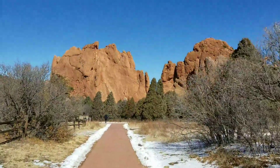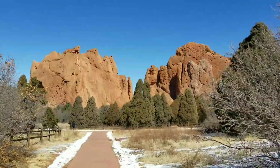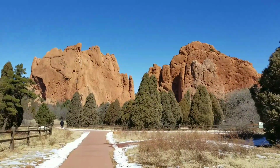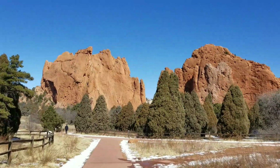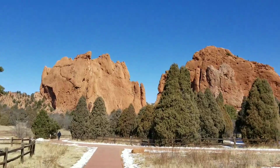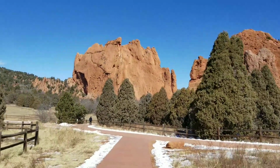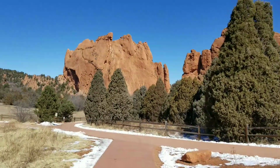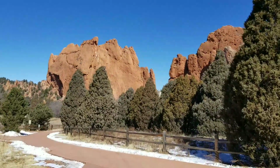Alright, so we're now entering the Central Garden area. So we'll be right in the middle of all those beautiful rock formations we've been walking around this whole time. And like I said, there's definitely a lot more people in this section of the park than there is in any of the actual hiking trails. But it does not change how beautiful this place is. It's still very enjoyable.